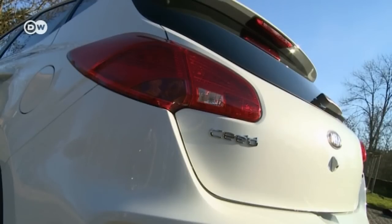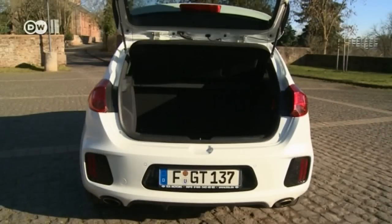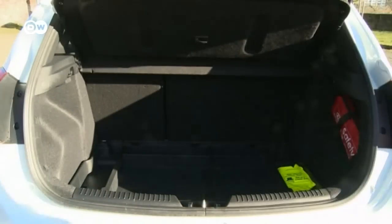The Kia doesn't skimp on spec and is fitted with a handy rear-view camera to aid parking. Despite being in the compact class, the cee'd's trunk offers a truly cavernous 380 liters of storage space. It also has a false floor in which to store valuables.